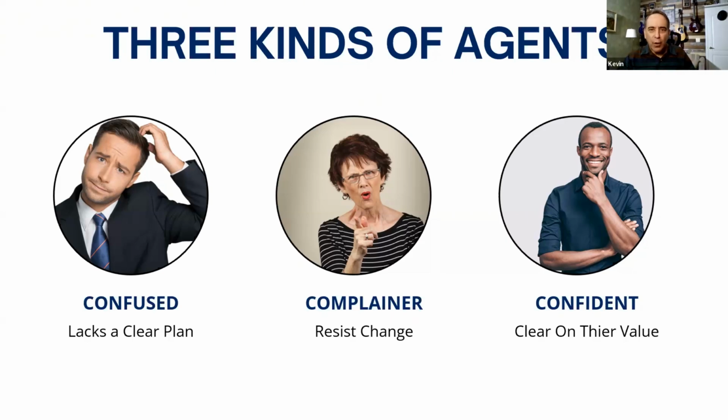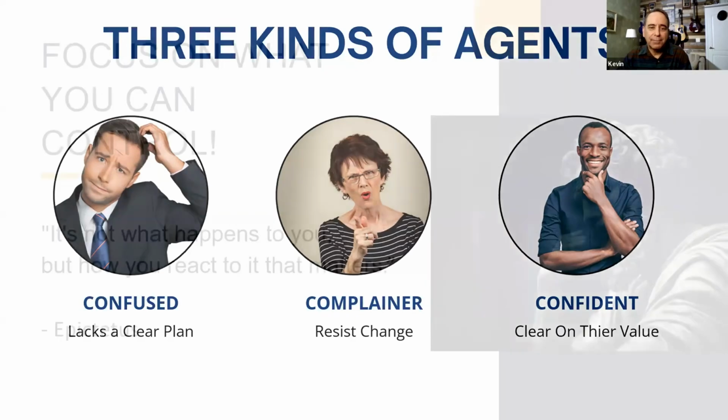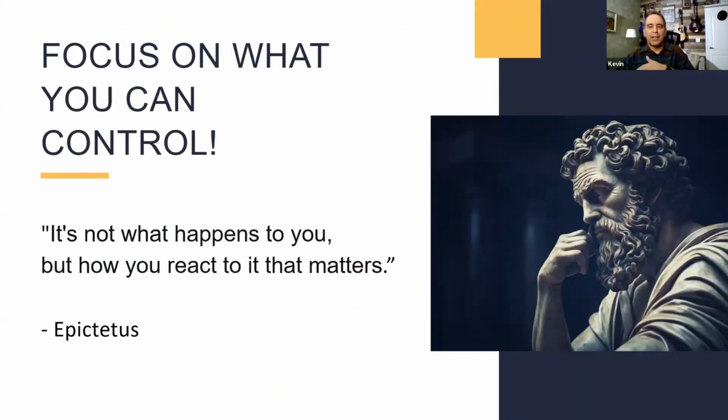So when you know what you're worth, when you look at and examine and understand your process and what makes you valuable, the easier it is to get it. So, as the Greek Stoic philosopher Epictetus said, it's not what happens to you that matters. It's how you react that makes the difference. So it's not the market. It's not what happens in the market. It's what you do with it that matters and makes a difference.